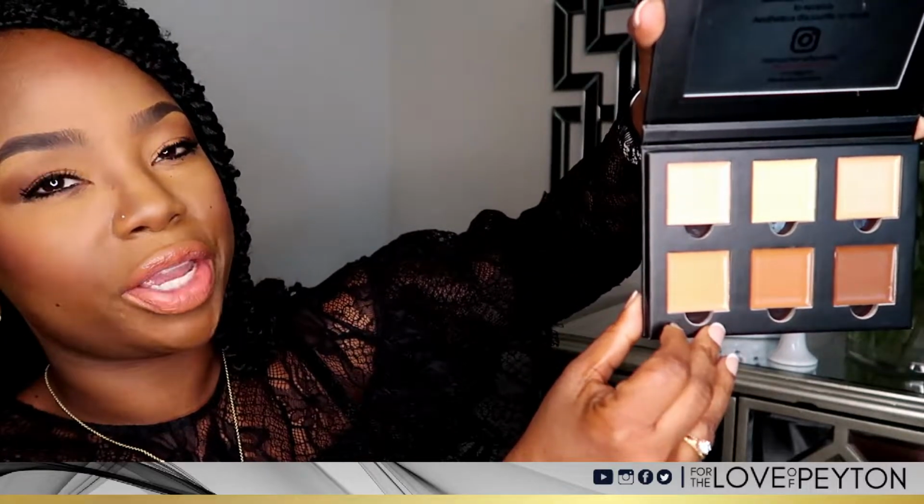I would say this color right here would be really good as a highlight for me. Yeah, there we go. Now you can see it. This color right here would be a really good highlight for me. Here's where I put my highlight. I like to put it here, and under my eyes. Right above this little indent on my lip right here, that's where I put my highlight.